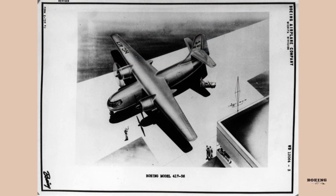Boeing pushed it with potential customers and obvious airlines like Pan Am, and the 417 was also pushed by a big advertising campaign in magazines. Boeing did secure at least one order for the 417 when Empire Airlines ordered 3 of them to replace their Boeing 247s.